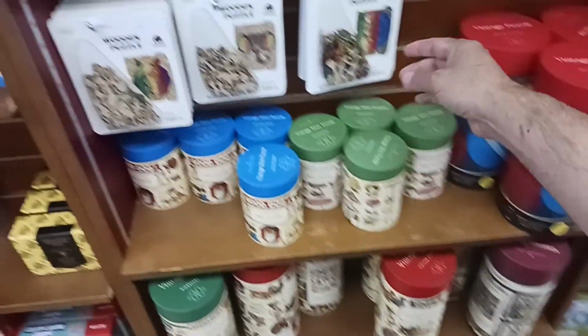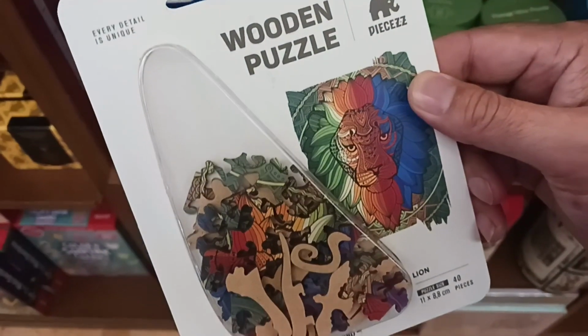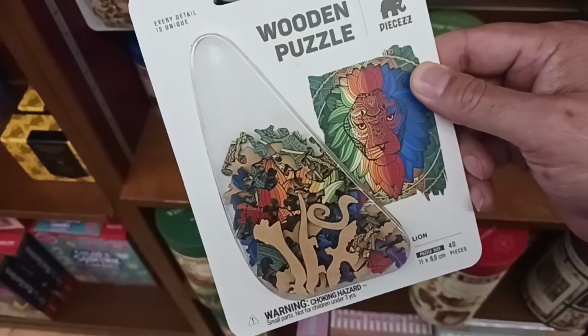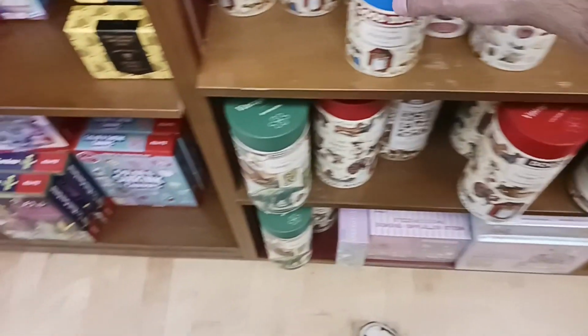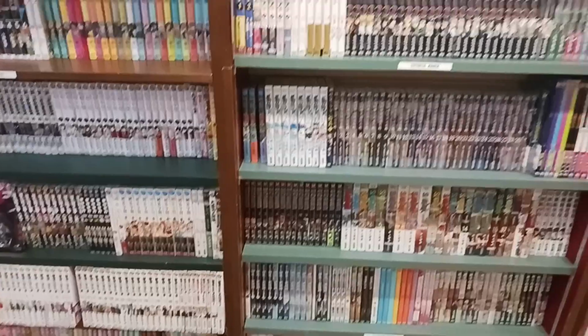Puzzles. Check this out. 40 pieces. You have to put the picture together. It's a different type of puzzle, and it's made out of wood. Mini puzzle, 240 pieces. For the manga fans out there.